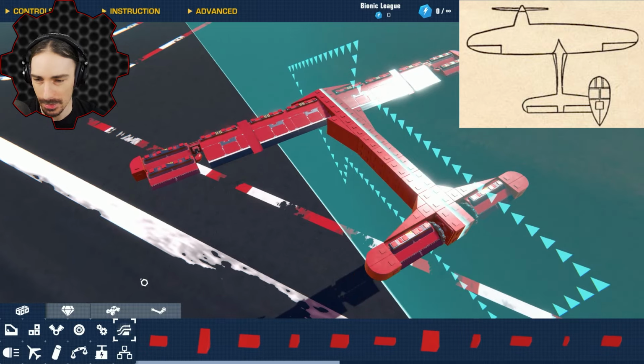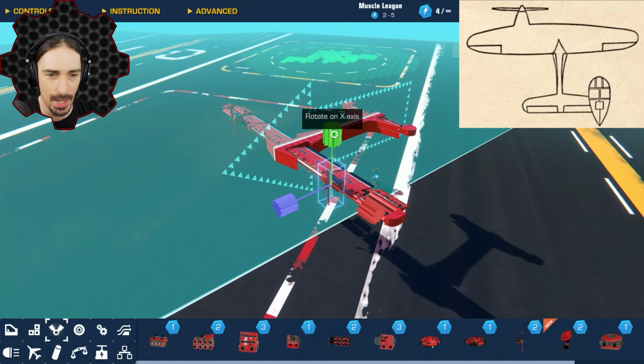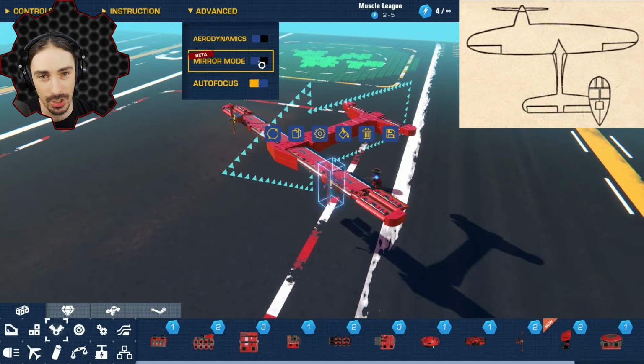Now for the part that makes zero sense and I know it's not gonna work. I'm gonna go ahead and add this propeller right here. Now, first of all, I know, oh wait, hold on. Gotta turn off mirror mode.